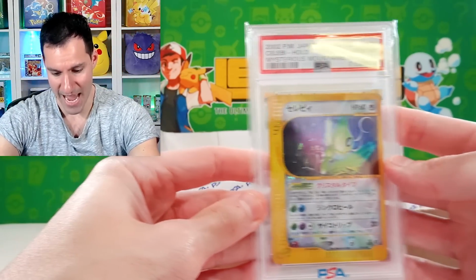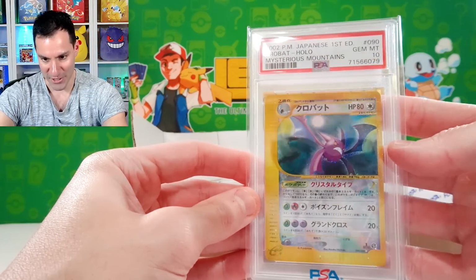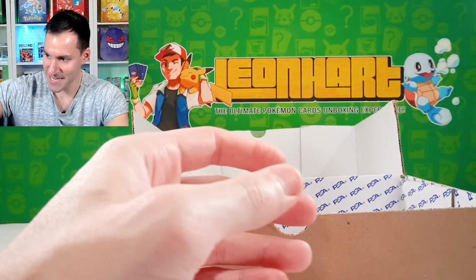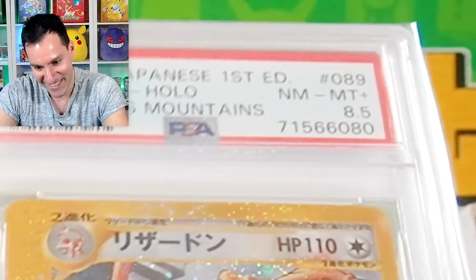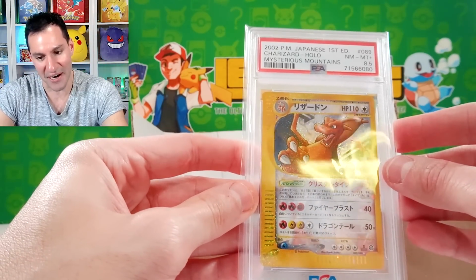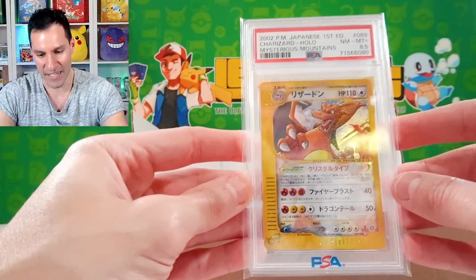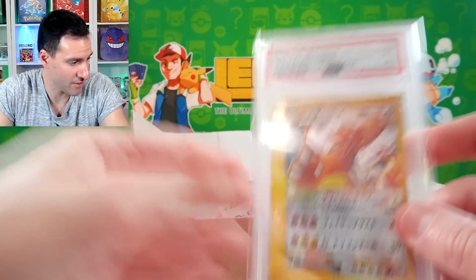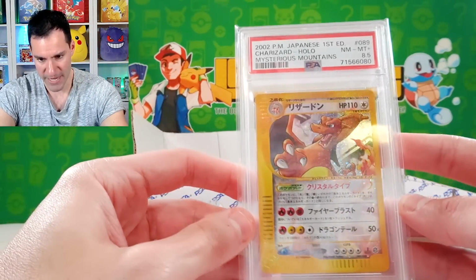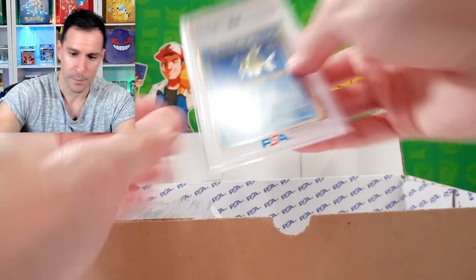Celebi is a 10. Beautiful. We have a Crobat that is also a PSA 10. Charizard! So we have a Skyridge Charizard, or Mysterious Mountains Charizard. It's an 8.5. You don't see that a lot in PSA. Now in Beckett, yes, but PSA you don't. So there's the Skyridge Crystal Charizard for ya.